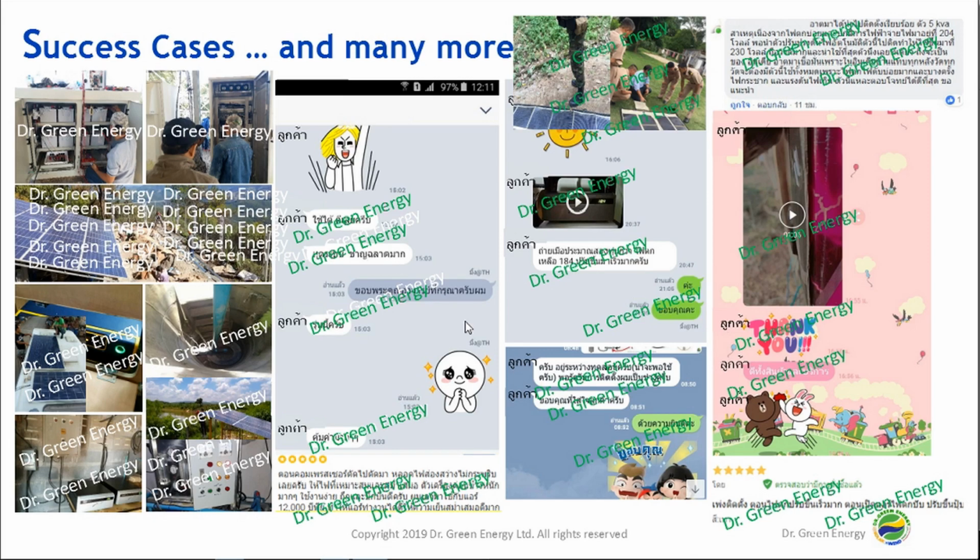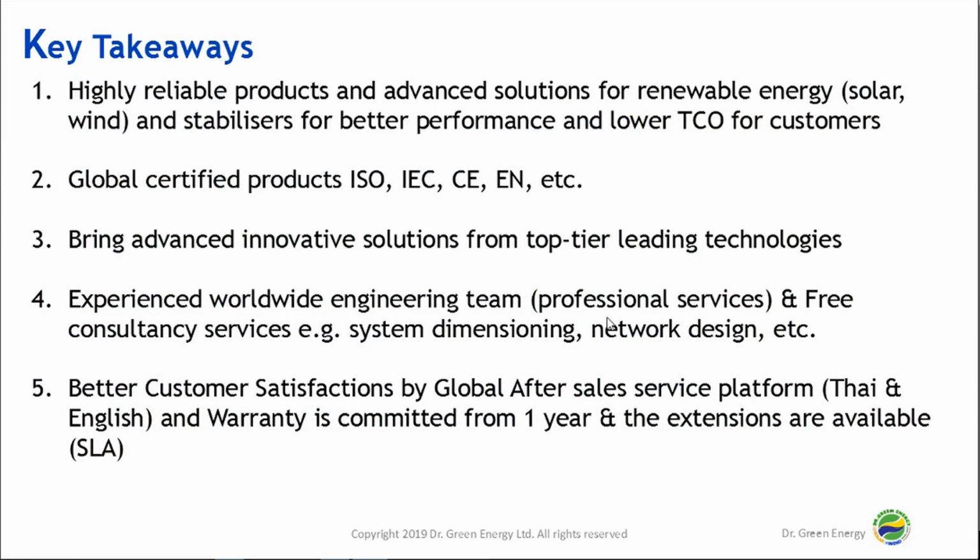And these are our local team working very well, and with the many cases that got very high satisfaction from the customers, because we assist the customer since the preparation of the equipment and what to prepare to get ready before installing the solutions for both solar and also the stabilizers. So our customers are very happy with our team service.